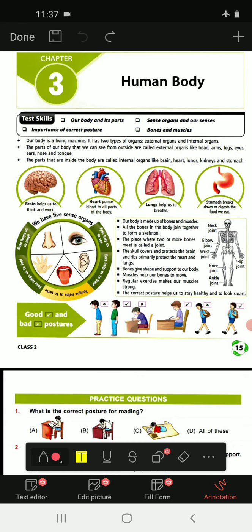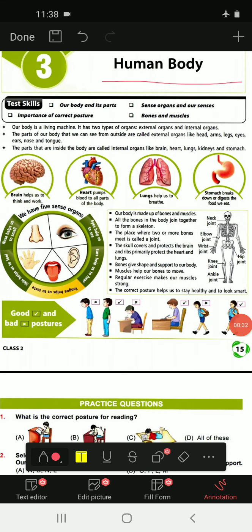Today, our next chapter, chapter 3, is the human body. Now, our body is a living machine, and it has two types of organs. One is external organs and the second one is internal organs.